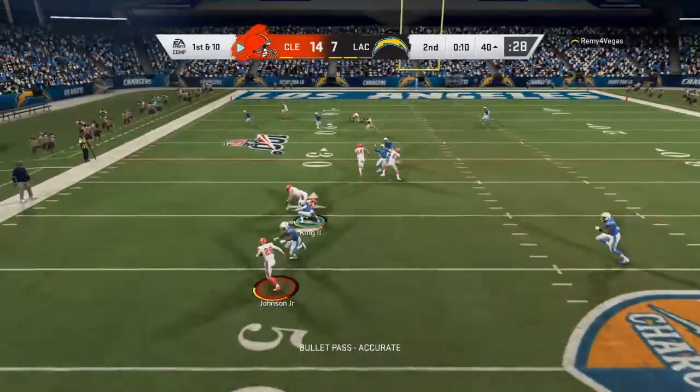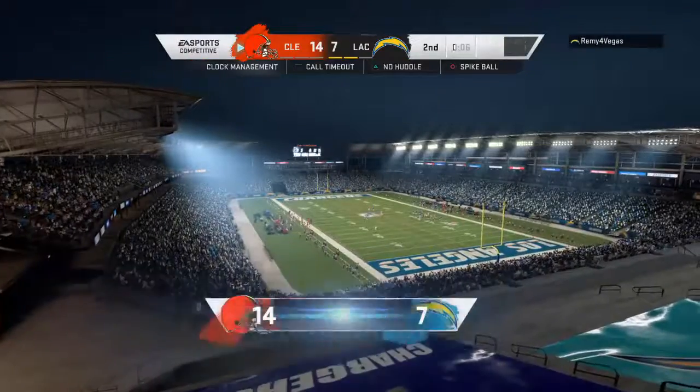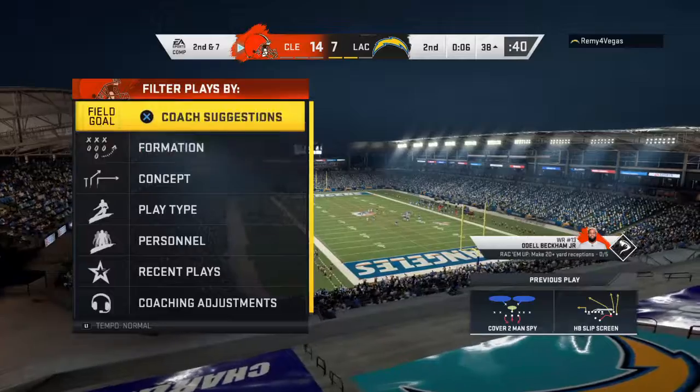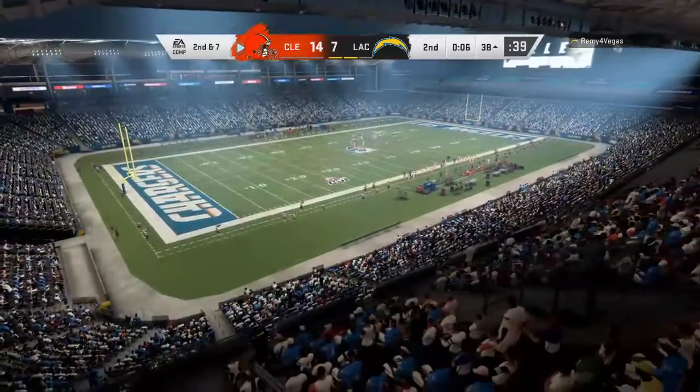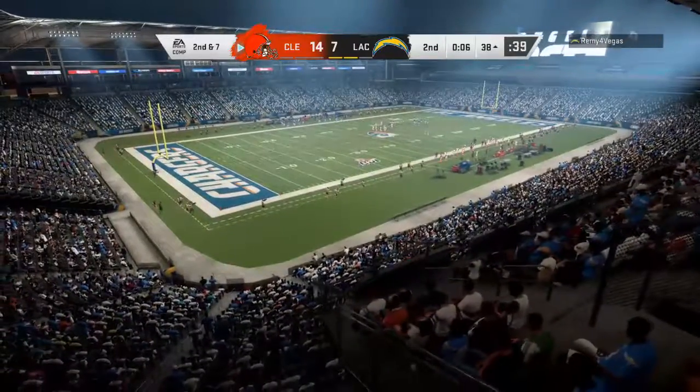He'll look to throw. There's the stiff arm. And he was able to shed the tackle, but the reserves come in for the stop. And offensively, they'll take the timeout with 6 seconds left in the second quarter. 2nd and 7 at the Chargers' 38-yard line.